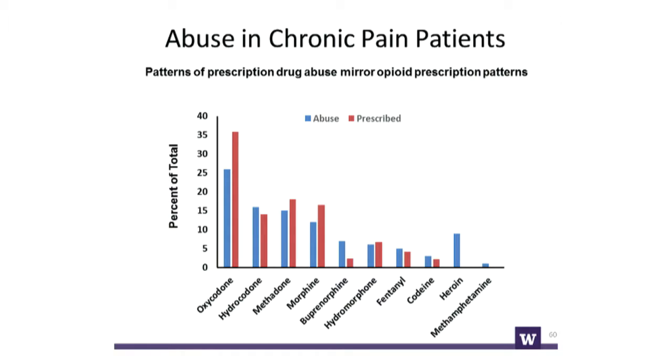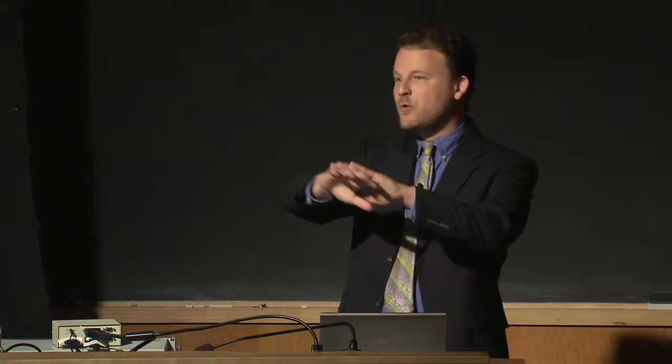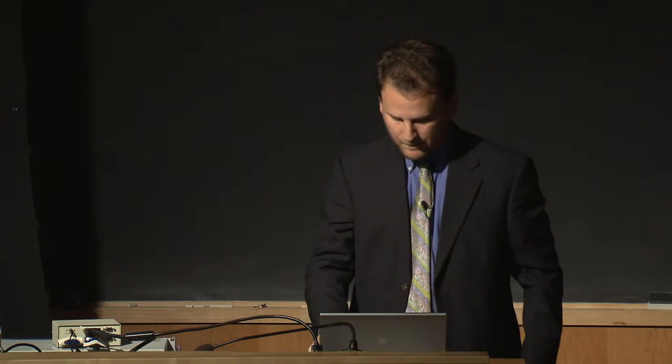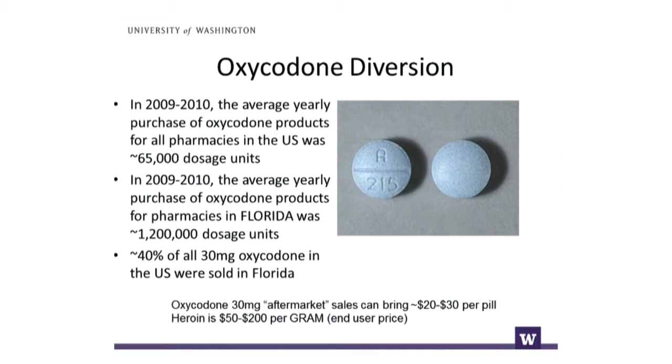This is data we've collected here. Quickly, what these are is the percentage of times where a drug is found in a problem case, in a case where there's been diversion or abuse. What we see in the red bars here is the percentage of the cases that we've seen here at UW that have been prescribed that medicine. So 35% have been prescribed oxycodone, and approximately 15% have been prescribed morphine, et cetera. Then the blue bars are what's being abused. You notice how they tend to correlate? The pool of drugs out there that are being prescribed are the same pool that's being drawn from for illicit use, okay?